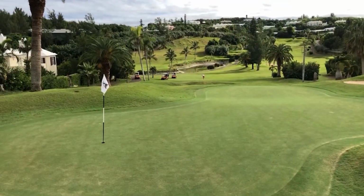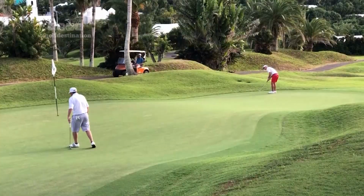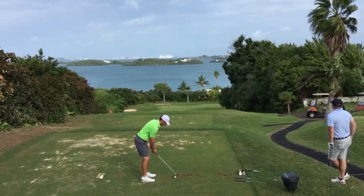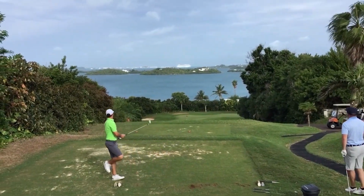The 8th only requires a 200-yard shot off the tee on this par 4. The approach is uphill to a small green. The finishing holes at Belmont get all of the chatter. 17 is a downhill par 3 with a fantastic view. Club selection is a must because OB is on the left and right.